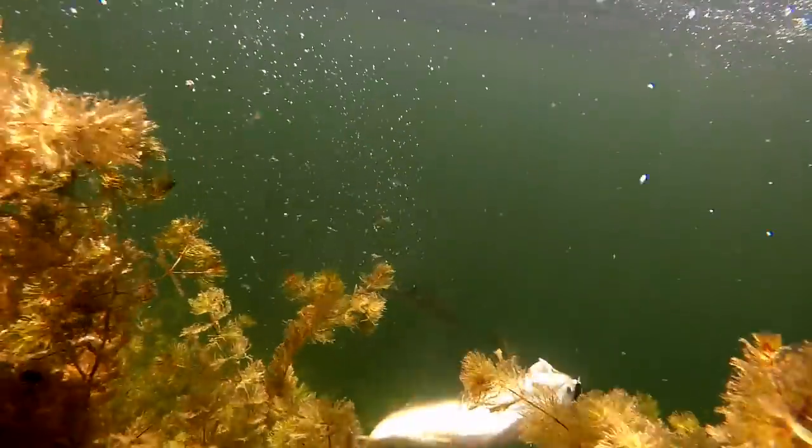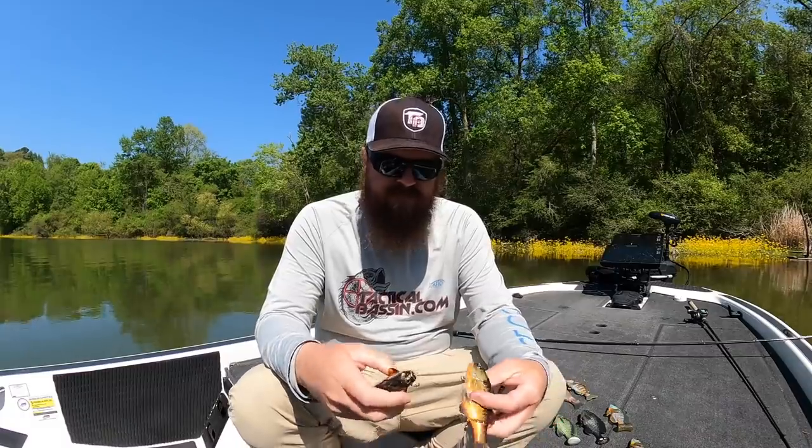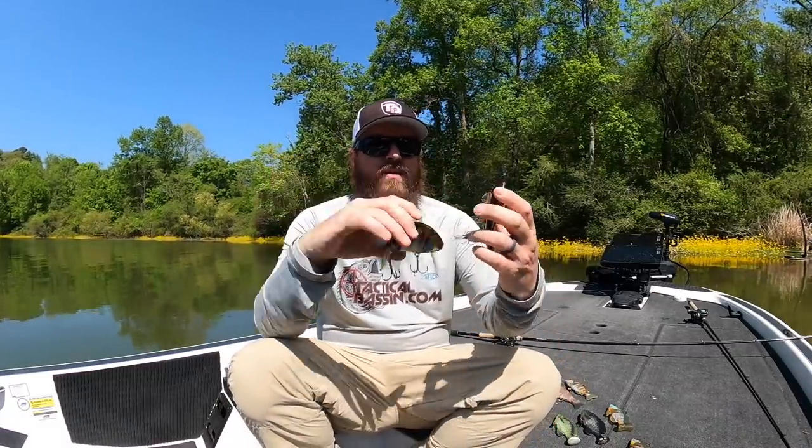Now, with that said, again, all of these companies are responding, they're adapting, they're creating new baits, and there are several that do an amazing job, and these baits didn't exist all that long ago. So the first one is the Jackall Gantarel. This is the Gantarel. This is the Gantarel Junior.